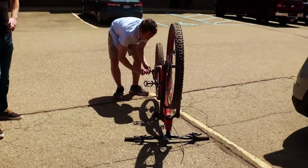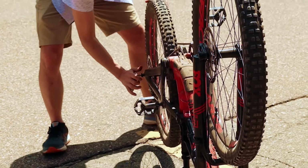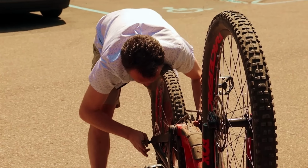Look at this guy. Disassembled it to bring it in the car. Putting it back together. He's putting his frags back in place. Need some glue? Do you know what you're doing? I've never done this before.